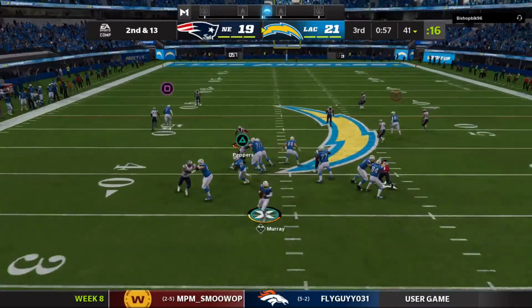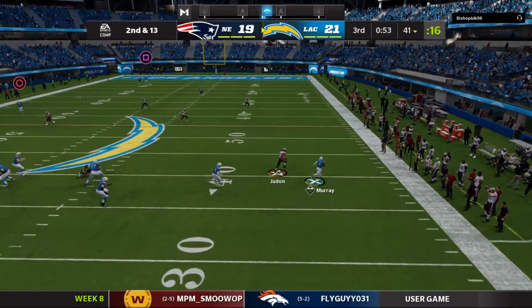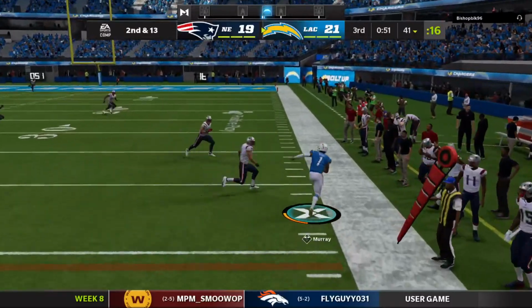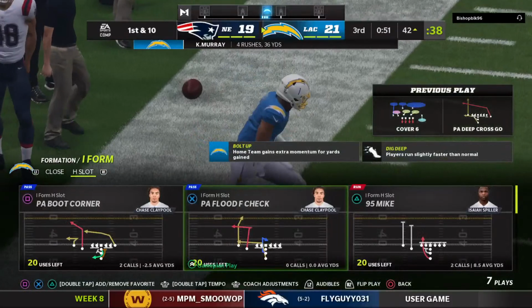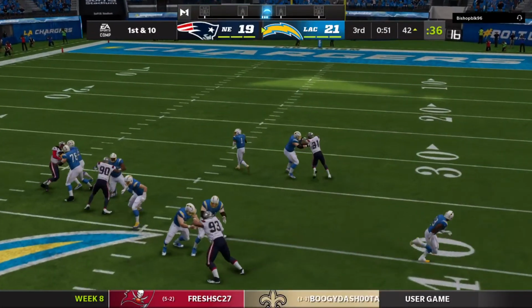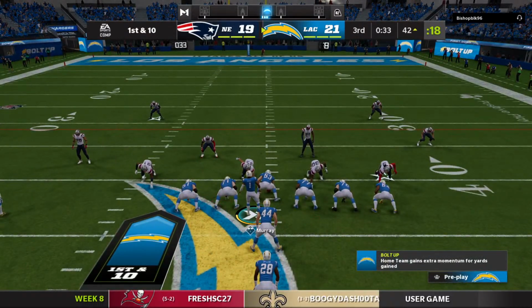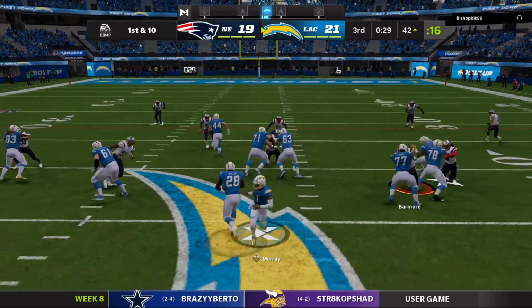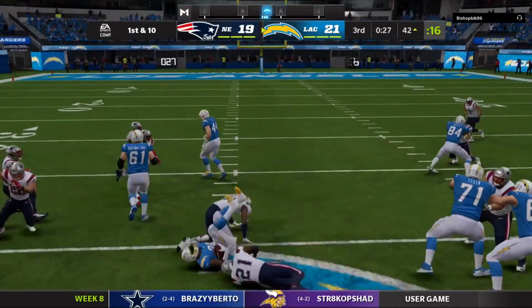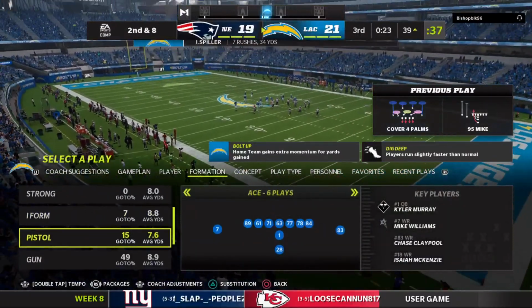They fake the handoff. Now Murray, flush to his right. And he's got some space here. And he'll be out of bounds just shy of the 40. That was an excellent job of recognizing the situation. His first read wasn't there. Heck, his second read wasn't there. But he bought himself a little extra time scrambling out of the pocket, got to the sticks, and picked up the first down. And he sneaks his way forward only for a couple here.